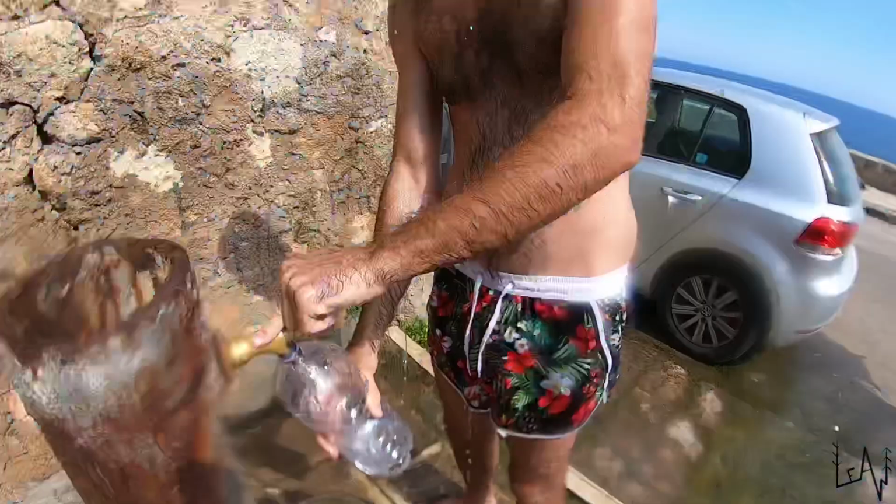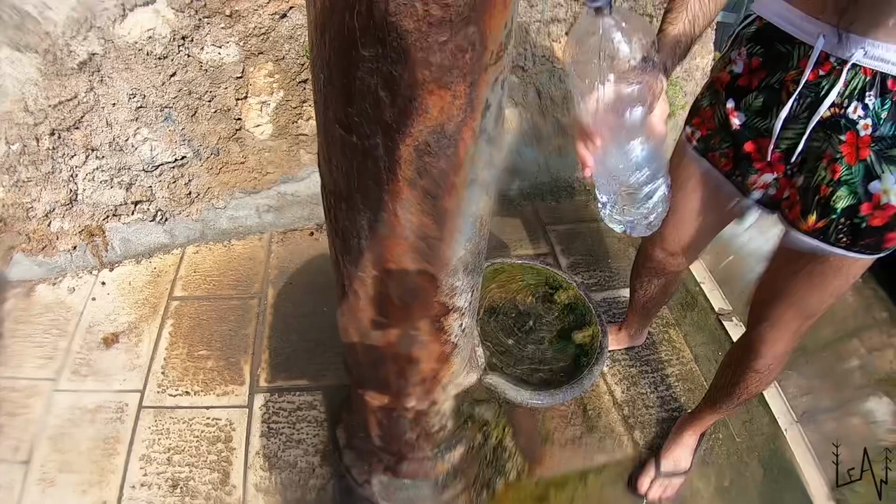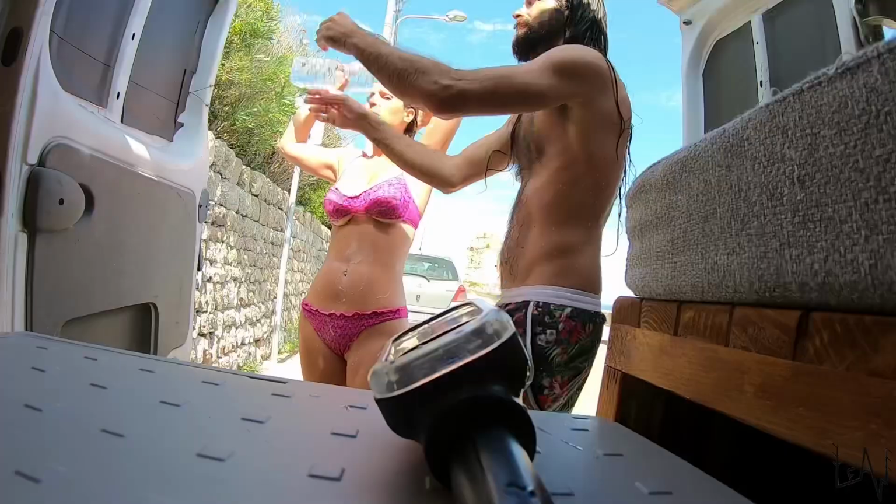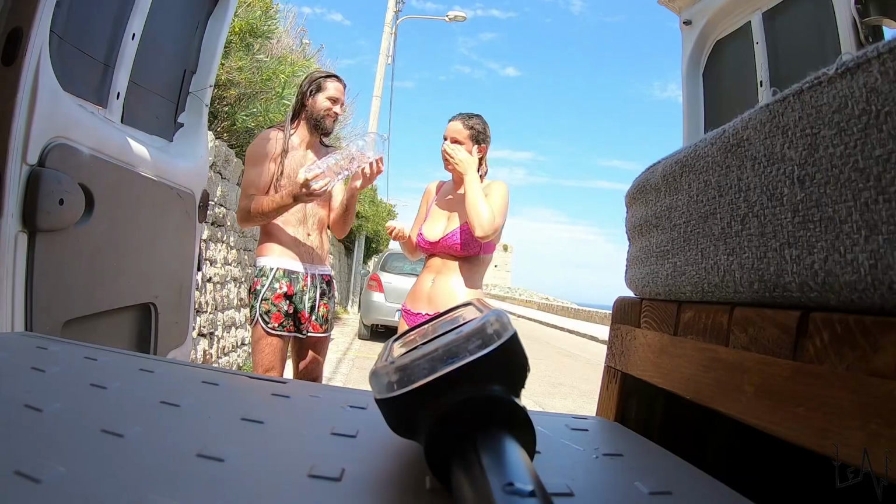To take a shower. Yes. Lucky there is free water here. Sweet water. So we can take all the salt from our skin away. That was amazing, and now it's time for lunch.